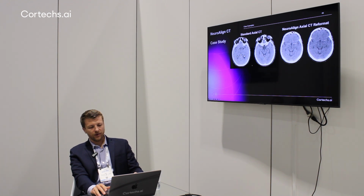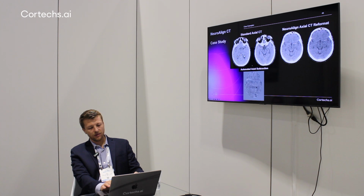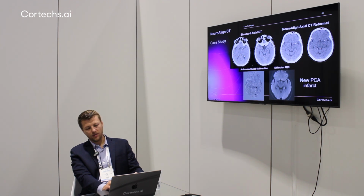And then I think I just have this one final example here, also a very subtle finding that popped out that probably would not have been noticed without the NeuroAlign. You have the standard, you have the reformat. It's really nothing that obvious that pops out until you see all of a sudden the subtraction image. Now sometimes there's noise, but what you can see is that there clearly is a change. There's decreasing attenuation right here, which corresponds to the hippocampus here, and then the left occipital lobe. So this is within the left PCA distribution. This patient had some visual symptoms, and here's actually the diffusion from the MRI. In fact, this was a new acute subacute infarct in the PCA distribution that was brought out more clearly just from that subtraction image.